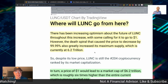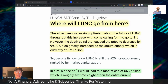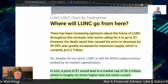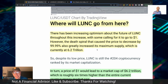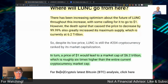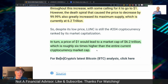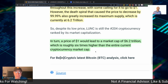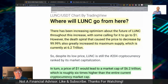But there's been obviously a ton of optimism here about the future of Luna Classic. But I just want to be real with you and say $1 is probably not in the cards unless we greatly reduce the supply. And I mean greatly reduce the supply, because right now, the death spiral that caused the price to decrease by 99.99% increased its maximum supply, which currently sits at 6.2 trillion. In turn, a price of $1 would lead to a market cap of 6.2 trillion, which is roughly 6 times higher than the entire crypto market cap right now, right? So we're not getting to a $6 trillion market cap anytime in the global crypto market, right? So we're definitely not getting to $1 anytime soon, but 1 cent could certainly be in the cards.